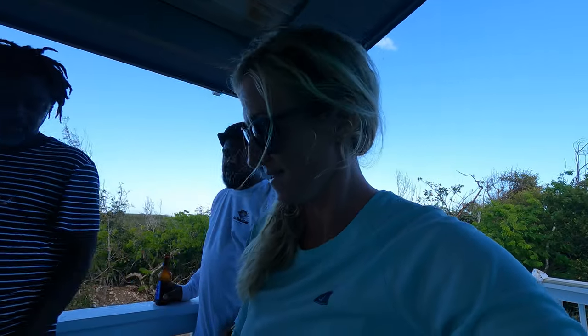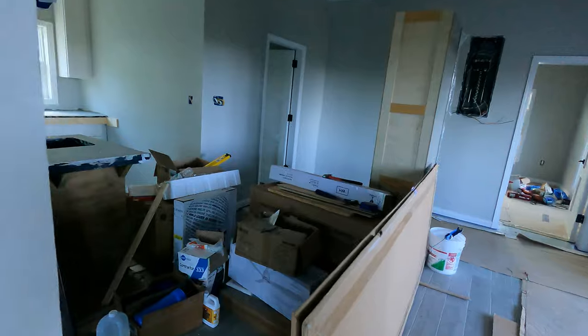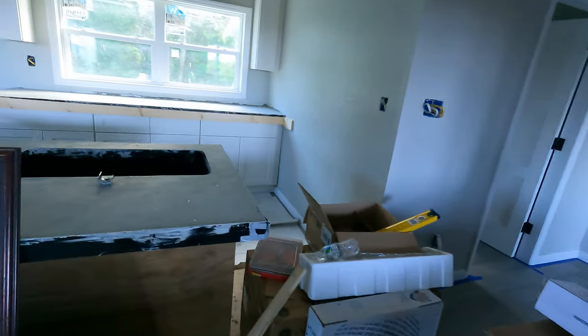I'm good. I'm a strong woman. I gotta see what the dried countertops look like. Here you go. Thank you. My little boy. Oh, those lightened up quite a bit.